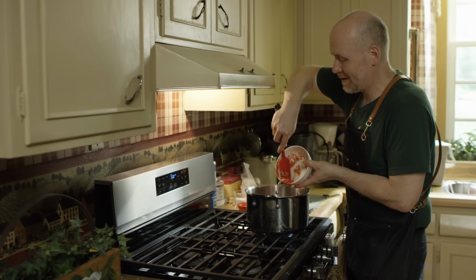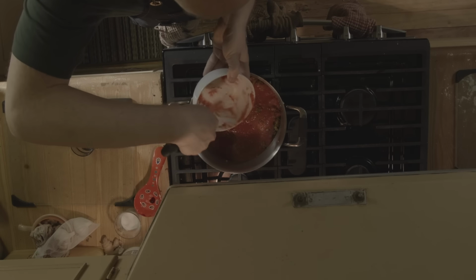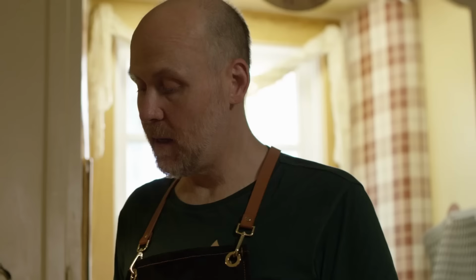Now we're gonna add a 28-ounce can's worth of crushed tomatoes. You could probably use tomato sauce in a pinch, and if you don't have crushed tomatoes, but you have a can of diced tomatoes, you can just puree that. Now we're also gonna add 3/4 cup of coconut milk. Next, we're gonna add 1/4 cup of almond butter.